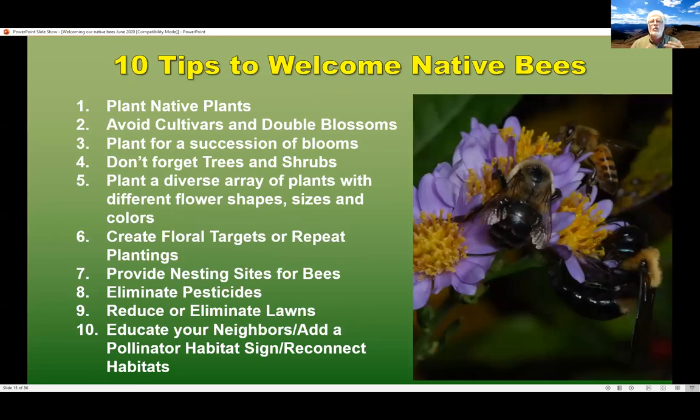And what I'm going to do is go through 10 different tips that would help you to welcome native bees. And many of these tips are also going to help us attract butterflies, birds, and a variety of the species. I'm going to go through each of these one by one with examples and really give you an idea of what you need to do. So these 10 tips: plant native plants, avoid cultivars, plant for succession. I don't really want to read this slide because I'm going to go through each one in particular. But if you follow these 10 tips, you're going to really, I think, have a really good pollinator garden and also hopefully influence your neighbors to get them to do things too.